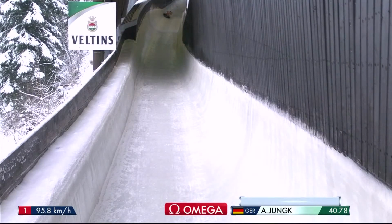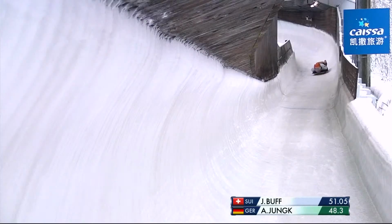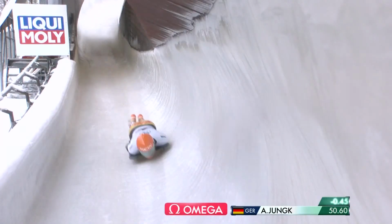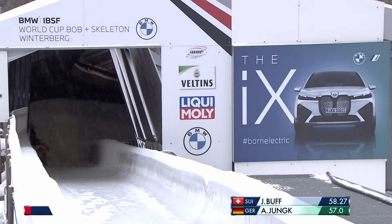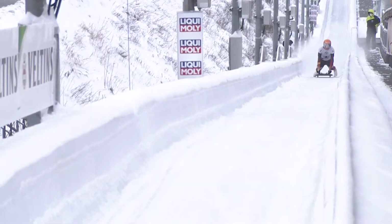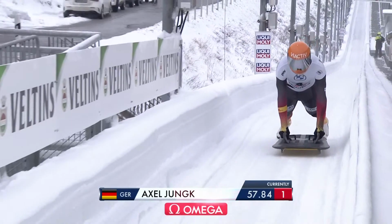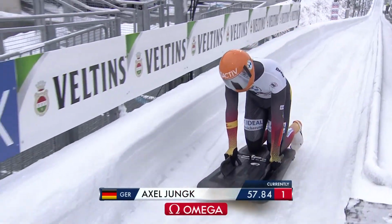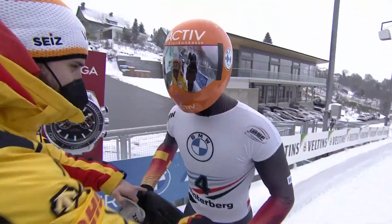That 95.8 going in. Now, comparison to when we were here a few weeks ago, speeds going into turn 9 were 99 kilometers an hour. So they're down about 4 kilometers an hour based off the ice conditions in the snow. A little bit of a little leg whip there on the exit of the finish curve, but 57.84 covers it by a half second, which means he gave away a little bit of time there at the end. He was up by 46 hundredths. He gave away 3 whole hundredths of a second to himself, but I think he'll be pretty happy with that.